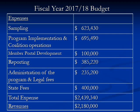Reporting. This is all the reports that we have to develop and submit to the Regional Water Quality Control Board that look at what's happening, the fate of the pesticides within our coalition region, what's happening with the nitrates in the groundwater, and what management practices growers are implementing to improve water quality. So there's a big chunk of money we use just for reporting what is going on within the coalition to the Regional Water Quality Control Board.